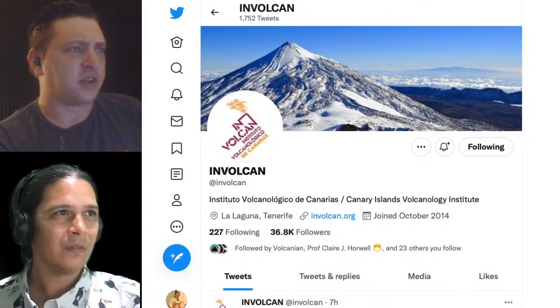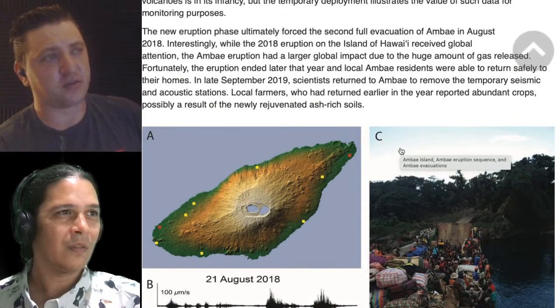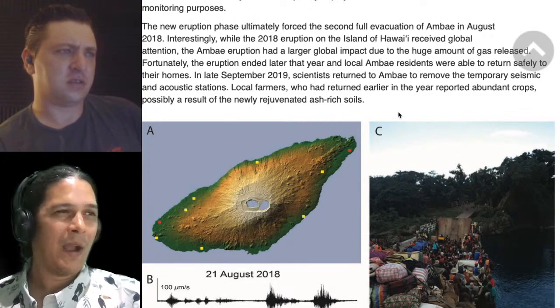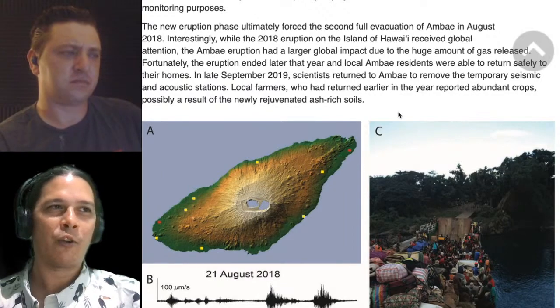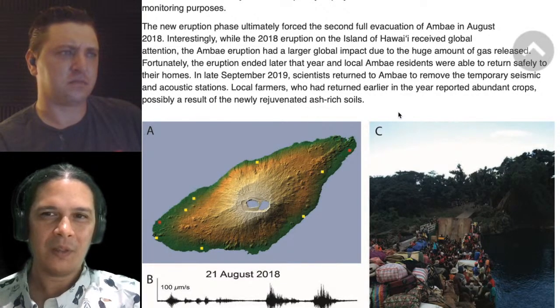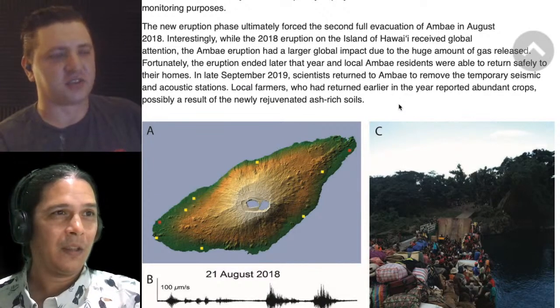Are they saying there that the emission rates were higher than Kilauea in 2018, or they just had more of an impact because of the proximity and trade lanes? The sentence says, while the 2018 eruption in the island of Hawaii received global attention, the Ambai eruption had a larger global impact due to the huge amount of gas released. Right. And it'd be interesting to see the emission rates.